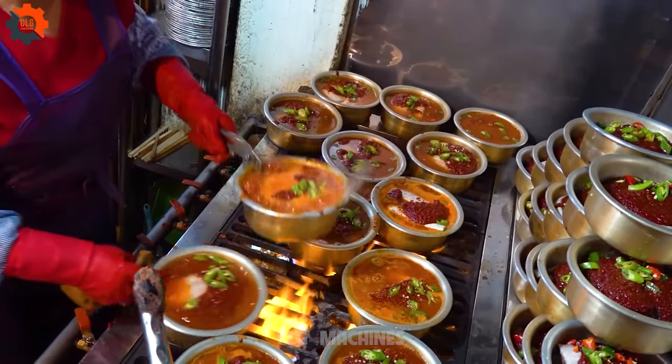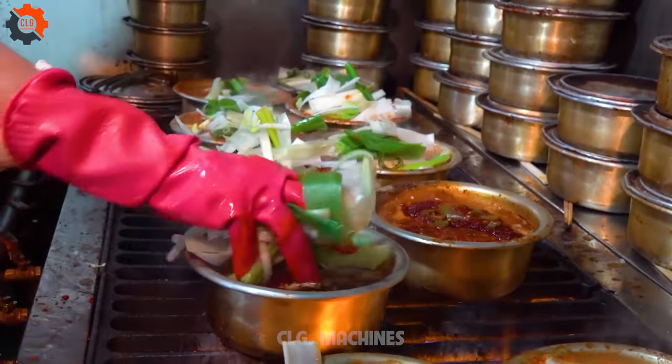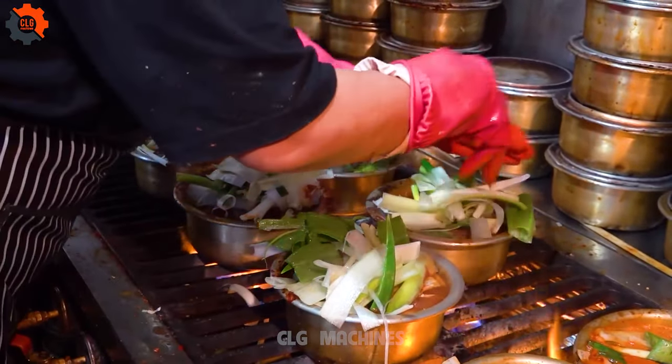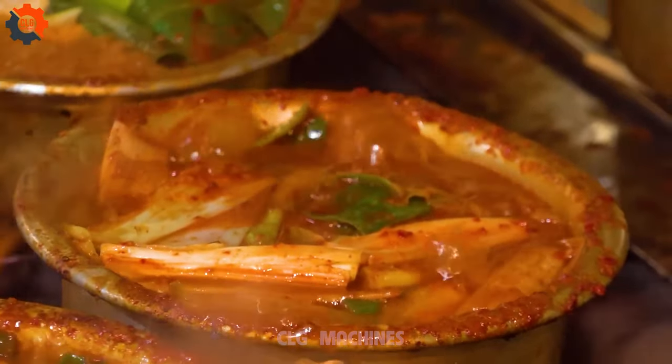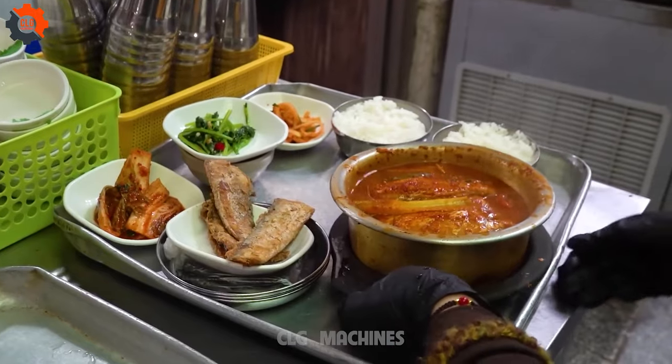So, venture forth into our quaint alleyway and let Grandma's culinary mastery whisk you away on an unforgettable gastronomic adventure. After all, in the world of flavors, age is just a number, and every alleyway holds a delicious secret.